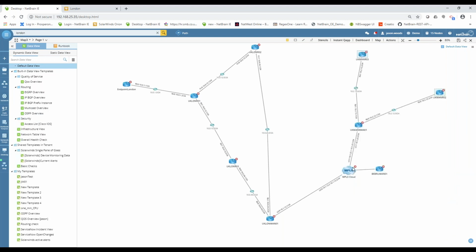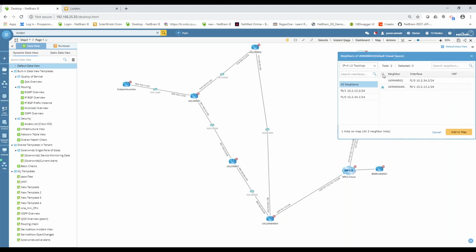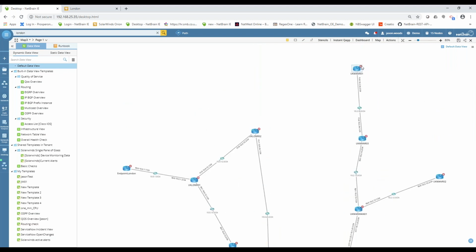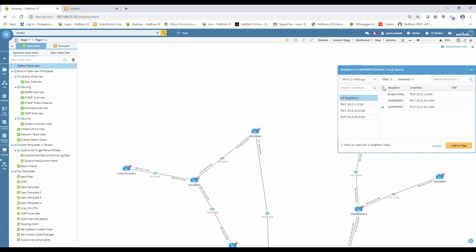So just to let you know, we have this MPLS cloud here. Basically, this is all done dynamically in NetBrain. So this allows us to seamlessly run an A to B path across our network here. And basically, the MPLS cloud is worked out dynamically by using the routes advertised to and from the client edge devices. So anyway, I'm just going to keep adding the neighbors here. And we're almost there now. We're just going to add the last ones.